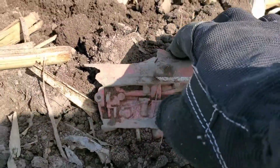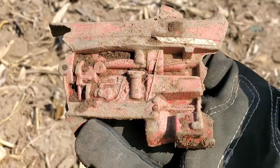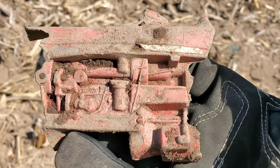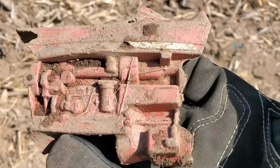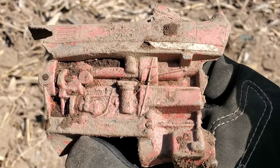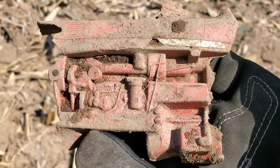And I just ran into this. Again, this is a place where I have found other children's toys. This appears to be part of a toy tractor. I always like digging toys. I know there's not much here. I'll have to go back and forth right here to see what else might come up, but I'll take that. Very cool.